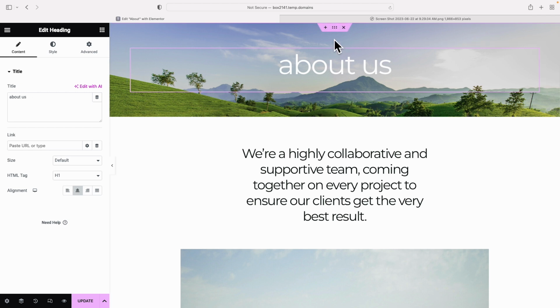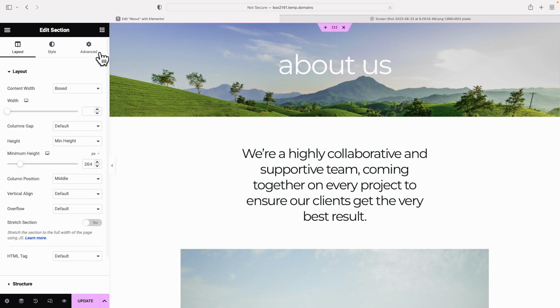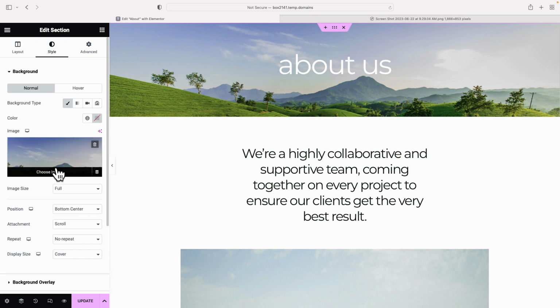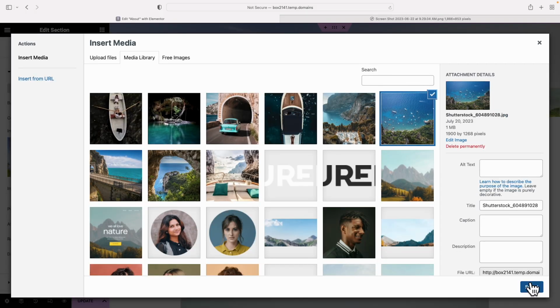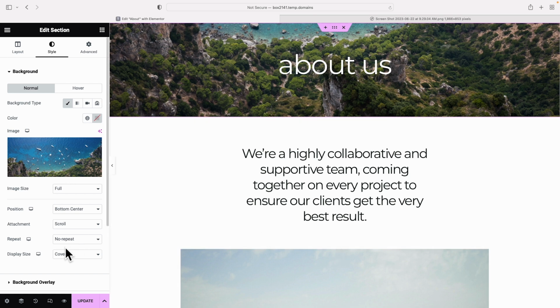And we know how to change the background image too. We're just going to click on the section, go to Style, and then choose Image. And I'll just go with this one again. And make sure to set to cover, like we always want for these full width images.